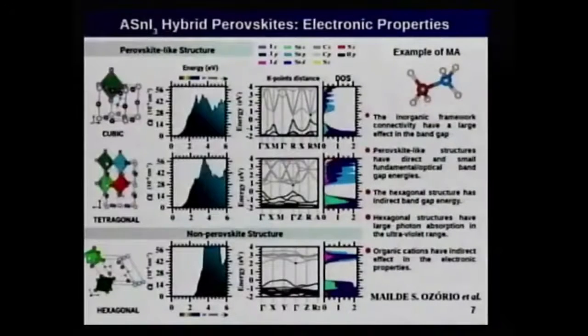As I showed you before, the organic cation plays a big role in the structural as well as the energetic properties. But when you look at the electronic properties, you cannot see the same effect. In fact, when you look at the cubic and tetragonal structures, which have a 3D connection of the inorganic framework, you have the same trend for the absorption coefficient, the same trends with a small fundamental band gap, and a big contribution of the inorganic states to the substates.